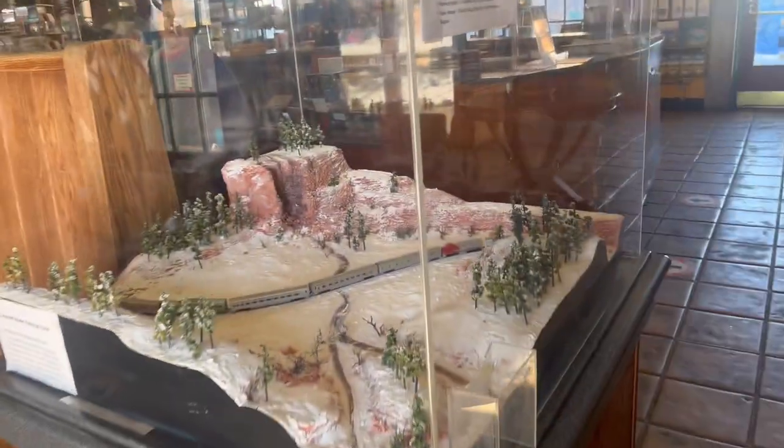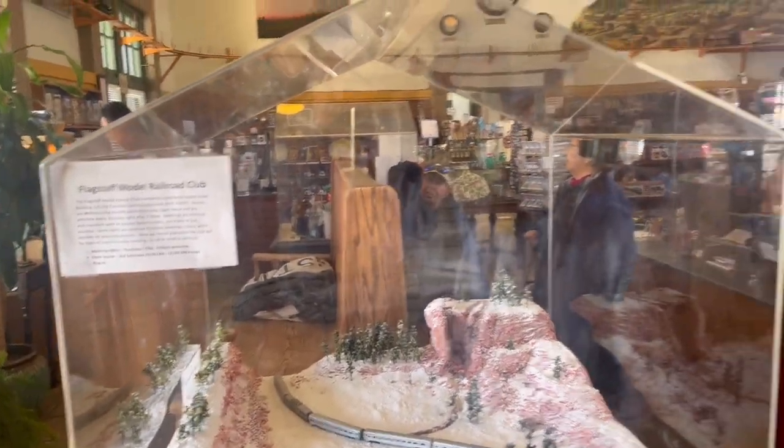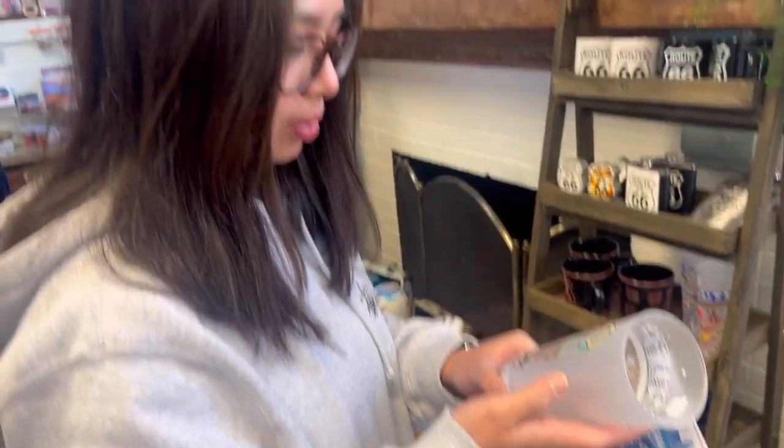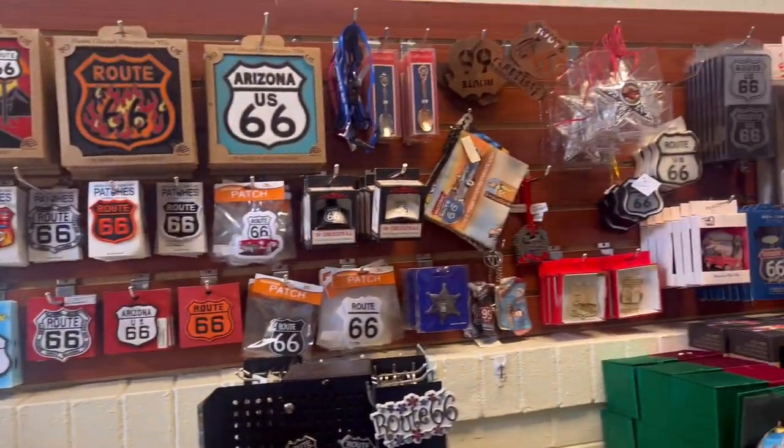Here it is. Oh, there's our Amtrak stuff. They got a bunch of cool stuff in the back of the store, huh? This is so cute. Cups, mugs, Christmas ornaments, patches, all decked out.